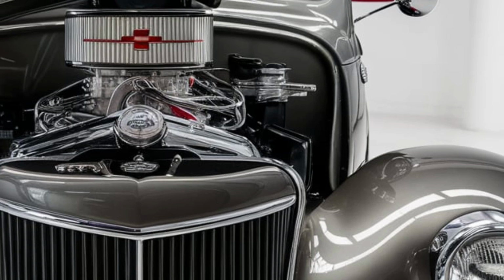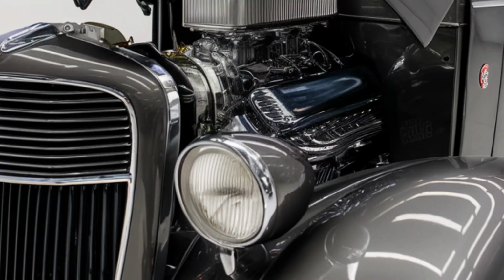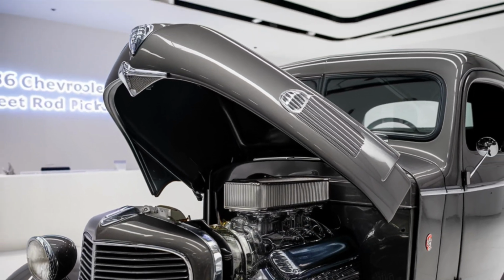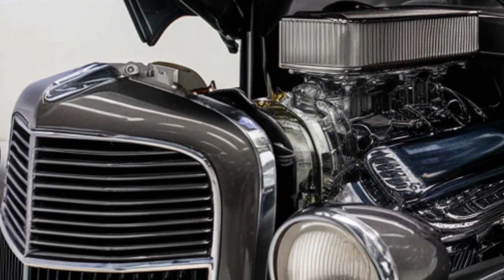There's even a custom sound system integrated discreetly to keep the look clean but functional. Every stitch, every switch, and every panel feels intentional, not overdone, just right. It's a perfect balance of nostalgia and comfort, and once you're in, you feel like you're part of automotive history.